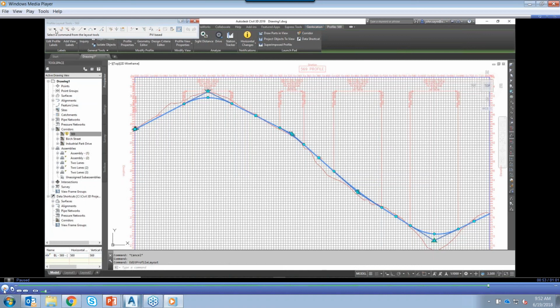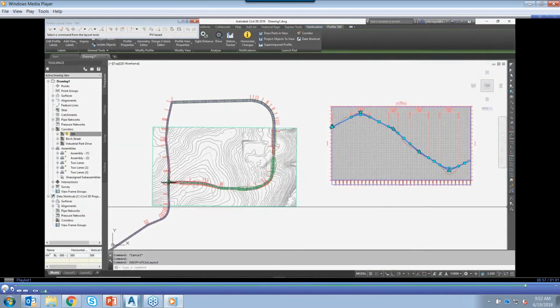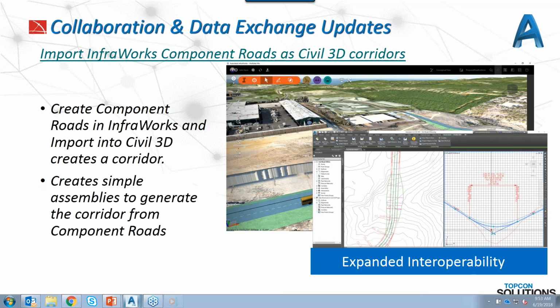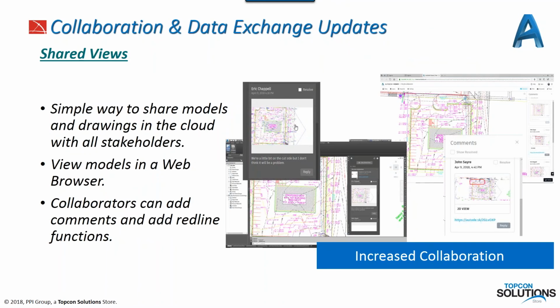Now, the view I'm looking at is just the profile view that was brought in from InfoWorks. Okay, that's how that was laid out. But more than anything, it's just business as usual. We can go in, grab this thing, and shift it, and the only thing you have to remember is that the corridor has to be updated, or you have to rebuild it, or set it to rebuild automatically as you go. There it goes.